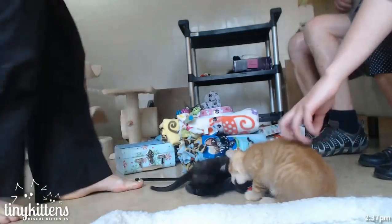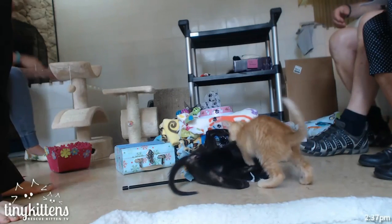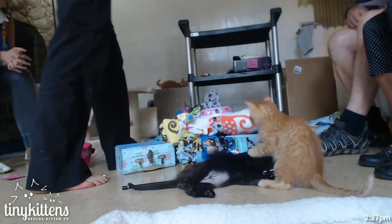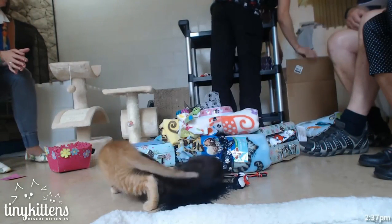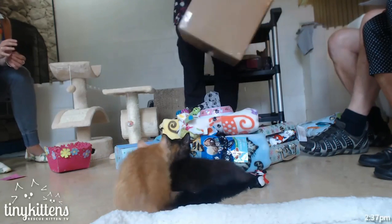And your new babies. Well, you must have two litters of babies. They're 3 and 4 weeks old now. Oh, 11 babies. Oh, they're lovely. I know. They're very cute.